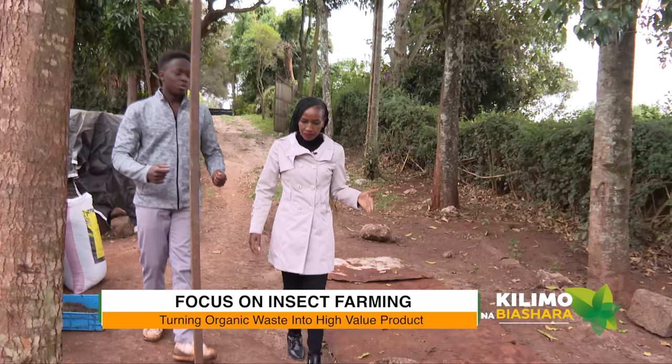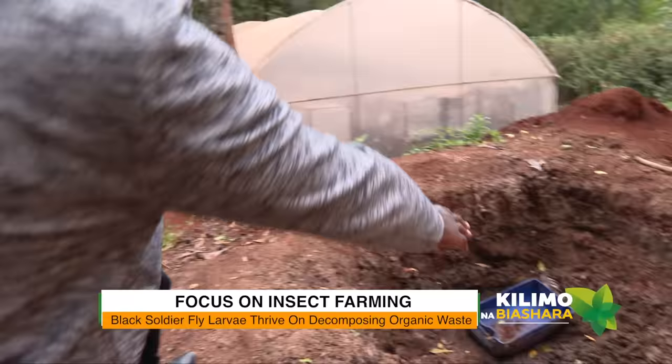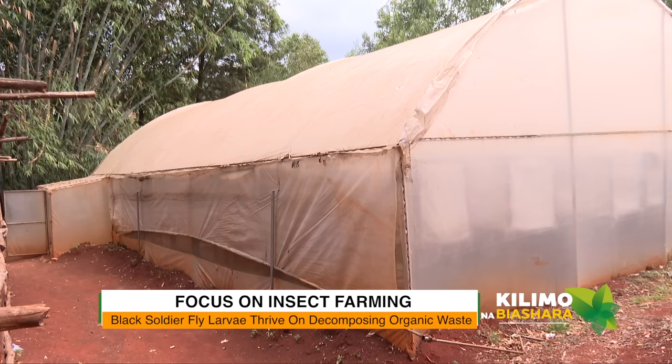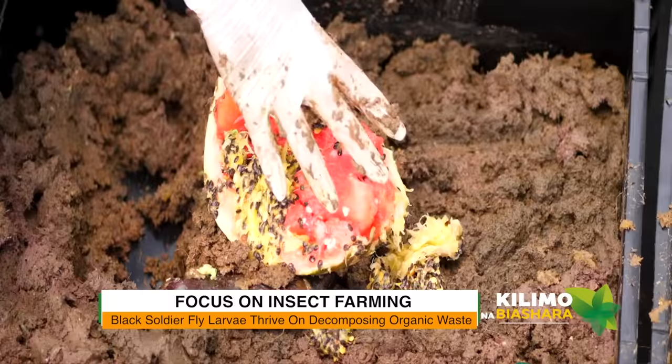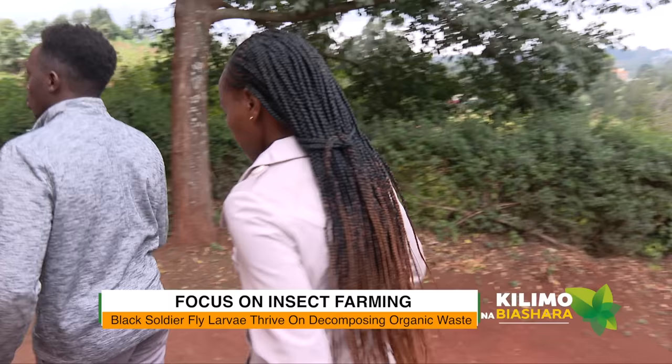Though we have emptied the pit, we transfer our waste immediately to these pits which are around here. We'll show you the first pit. Though it has been emptied because we fed our insects just yesterday, we put the waste in these pits and then move it with wheelbarrows inside the greenhouse. They feed on the waste, and after 2 days, it becomes organic fertilizer for us. Let's go and see.